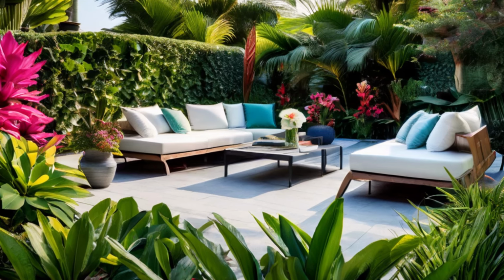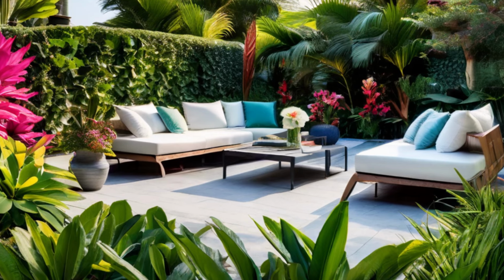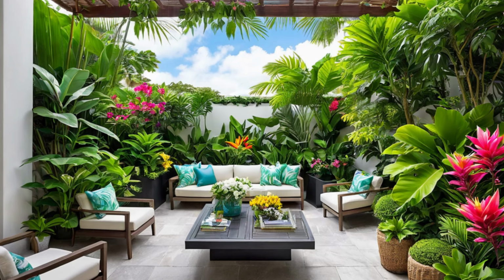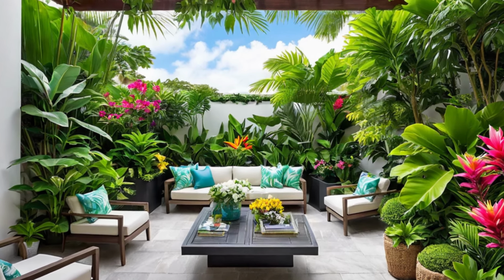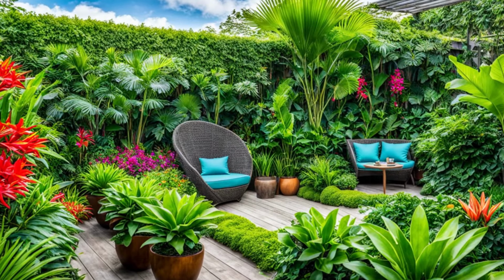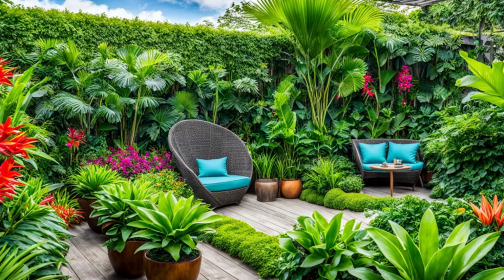Colorful blooms. Add a burst of color to your terrace garden with vibrant flowering plants. Hibiscus, bougainvillea, and bird of paradise are excellent choices for their bold, showy blooms. Consider planting flowers in clusters or creating flower beds to make a striking visual impact.